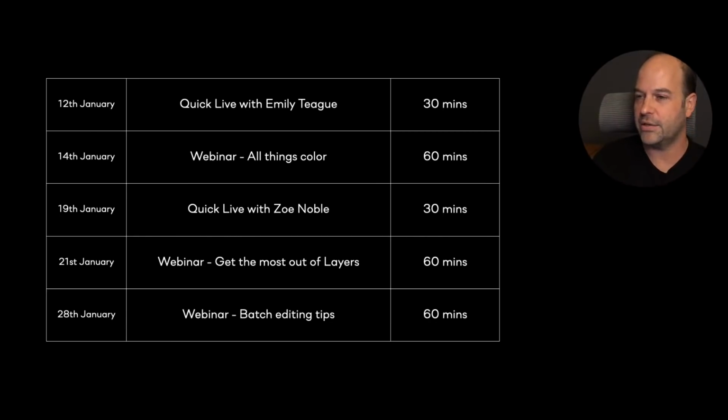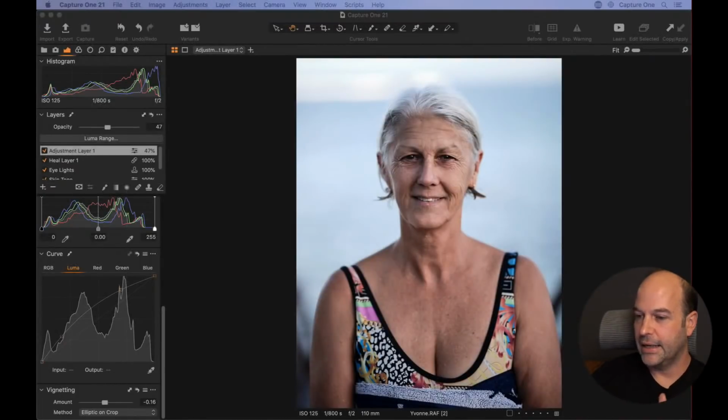And then finally, on the 28th of January, it's going to be batch editing tips. That will be anything from the import side of things to working in Capture One to export. What can you do to speed up working through Capture One? So that's what's going to be coming up.